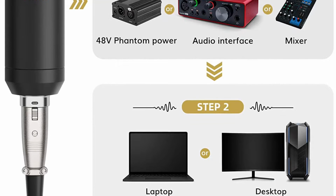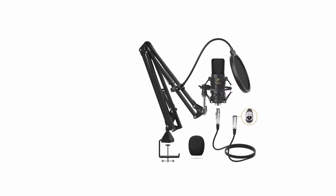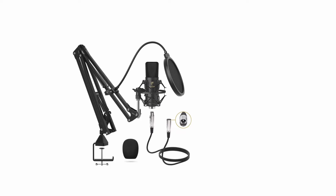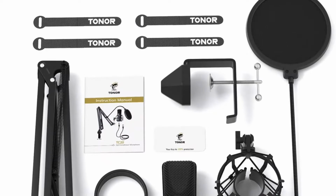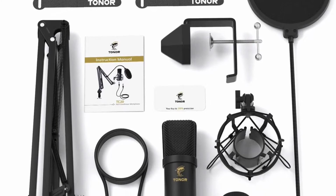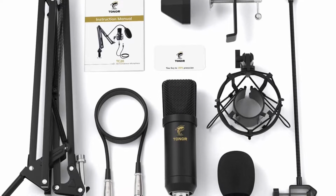This is also a complete set of microphone accessories, as you will find a boom arm, metal shock mount, pop filter, mic cover, connectivity cable, and even cable ties to manage the cables once you have finished setting up the mic. The boom arm included with this microphone is also quite durable since it is made of steel and has a large desk clamp to offer stable installation.